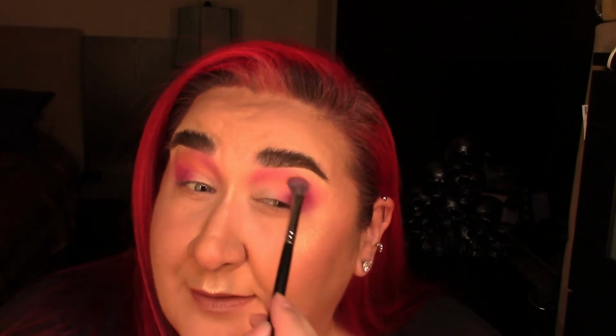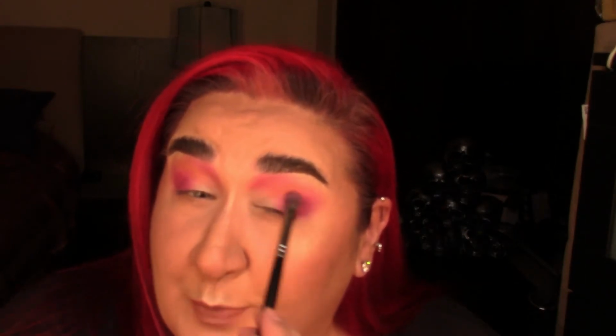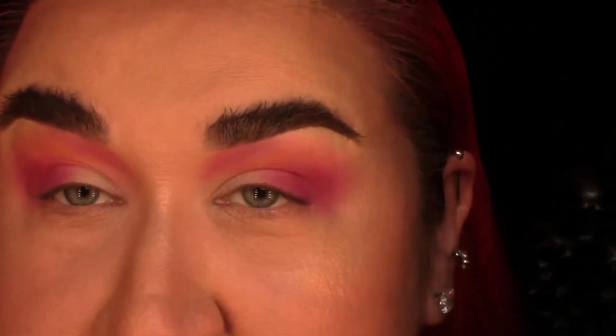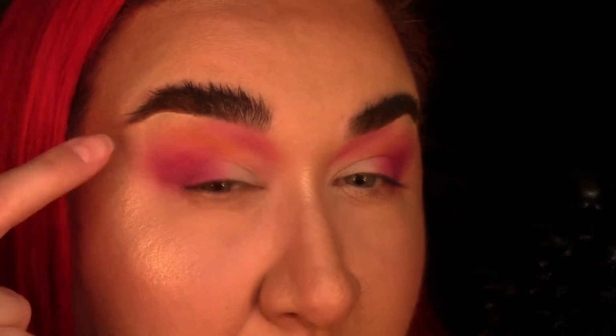This is wild. I honestly don't mind, I love yellow and purple together for eyeshadows, but this is interesting. I'm digging it. I'll bring you guys a little closer so that you can see what exactly it is that I'm doing. Yeah, it's interesting, I'm not gonna lie. I do enjoy it, but I think I'm still gonna blow out a little bit more of that color, because I'm finding that the end parts need a little more oomph.